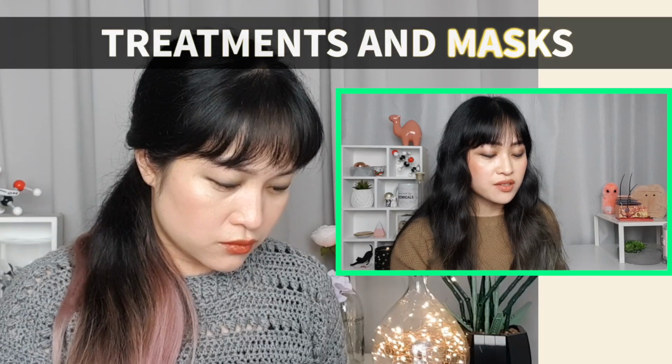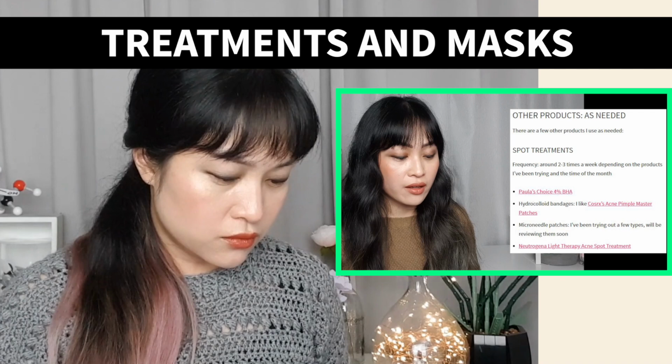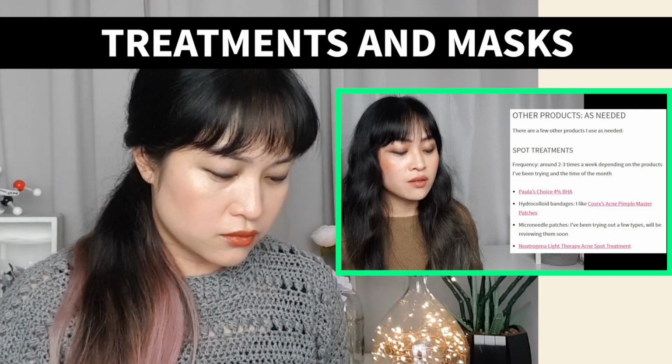So spot treatments, depending on what spots I have. I used Paula's Choice 4% BHA, hydrocolloid bandages, microneedle patches. I ran out of the 4% BHA and I didn't really like the texture, and I don't get pimples that often, so usually I just use a microneedle patch overnight and the 2% BHA during the day. I've gotten lazy and my skin hasn't been feeling that dehydrated, I think because a lot of my products now have lots of humectants in them.